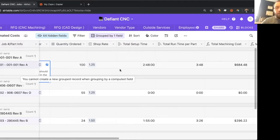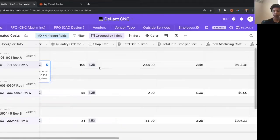So $1.25 a minute would be $75 an hour. So if you have a shop rate of $75 an hour, you would put in a shop rate of $1.25 a minute. And this allows for changes in the shop rate. So I have an actual linked field for the shop rate instead of putting in a static value.